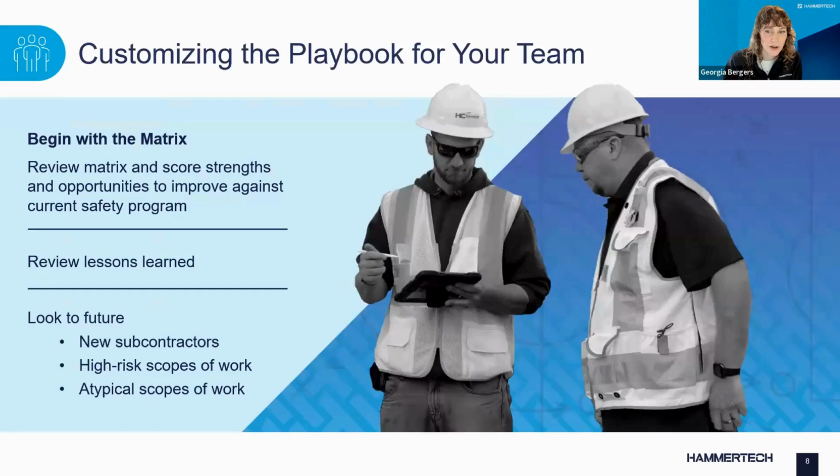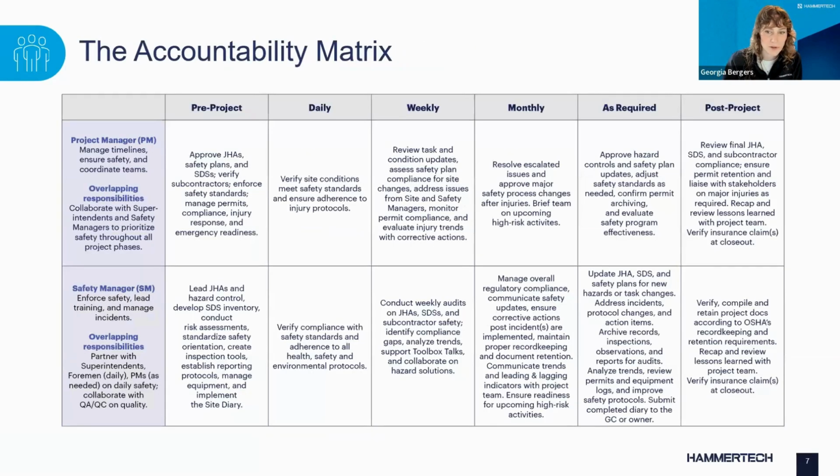Fantastic. And then I just have another quick question for you around this accountability matrix, Jake. We've got different frequencies across here, and how does that differ from other accountability matrices that you've seen in the industry? And what about this frequency makes it something that's really important for people to consider?